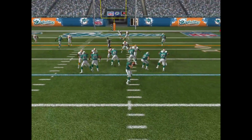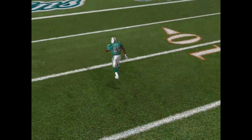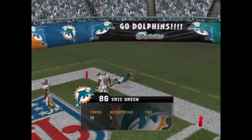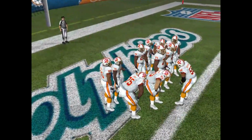Dropping back. Floats one into the end zone. He went up there and he got it. Touchdown, Miami. Watch his catch by the tight end. I always say the tight end is always more of a threat in the red zone. He's a big target, and his skills sometimes cause matchup problems for the defense.